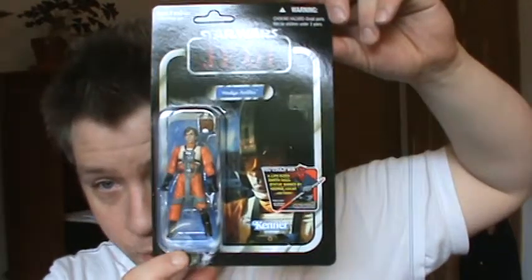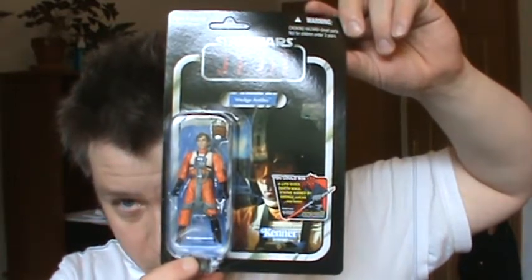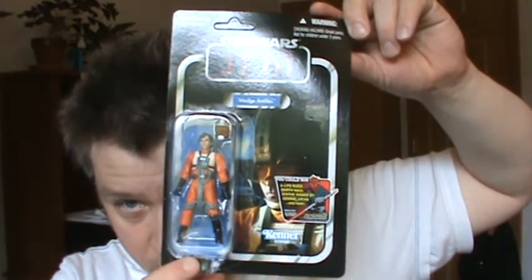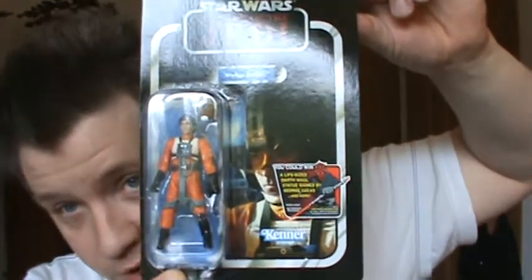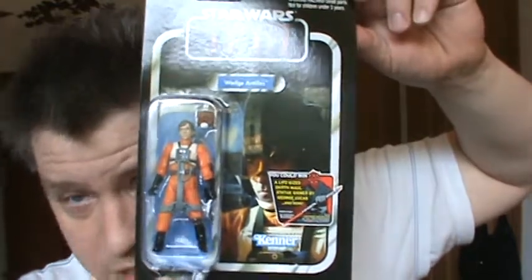I'm back. My next review is probably going to be of the most sought-after figure of all of 2011. He is VC28, Return of the Jedi, Wedge Antilles. I think what made this figure so popular is not the fact that he's Wedge Antilles, but he's Wedge Antilles on an original Kenner-style cardback, which has never been done before. Hasbro has done this figure before, but not like this.